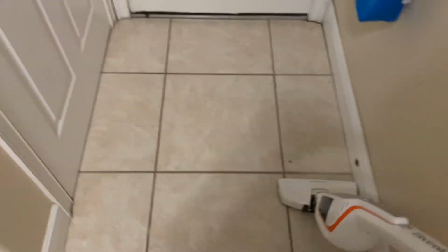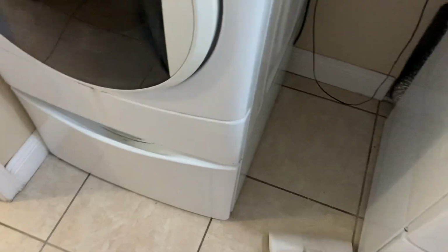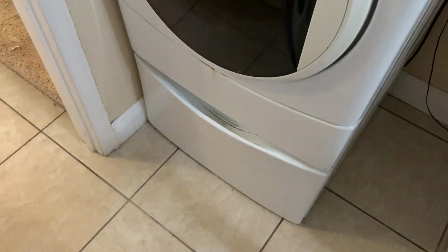Okay guys, I still have not purchased a new cordless vac, so I am just using this one. It is doing the job, and then I am going to mop everything and make it look all nice and sparkling clean.